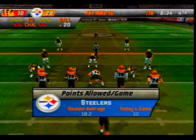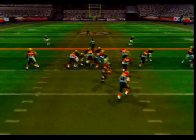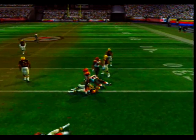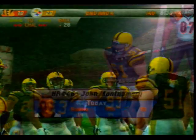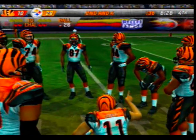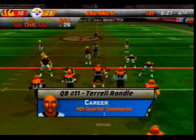First and 10. The Steelers come out of a nickel pack. They give it to the halfback. Price comes up to make the play at the 26-yard line. About 7 yards there. Ball on their own 26-yard line.